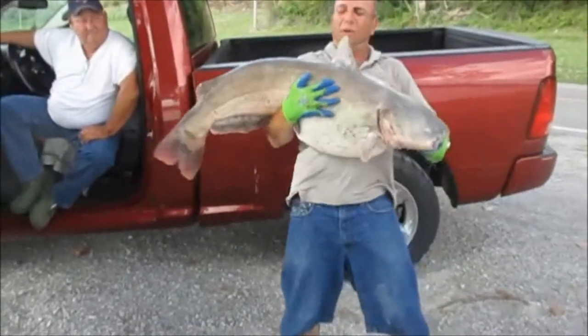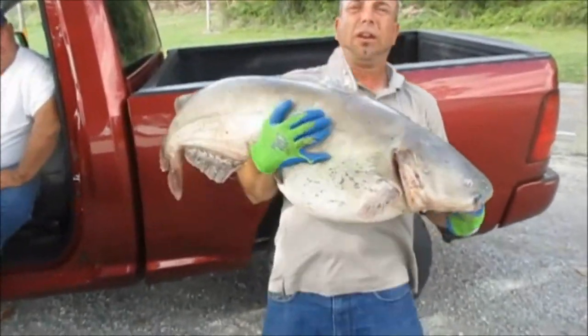I don't need nothing out of here. I don't care if I get dirty at this point. I want good pictures of this fish. There you go.